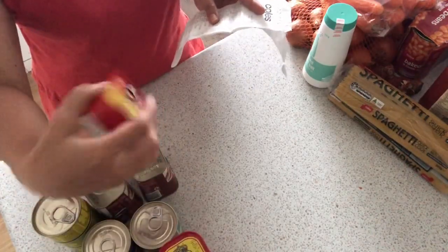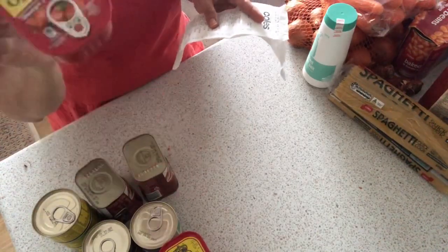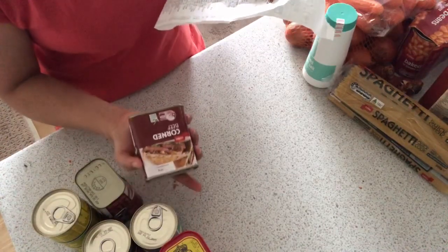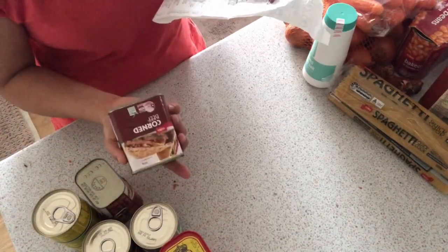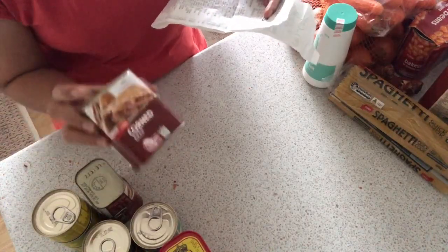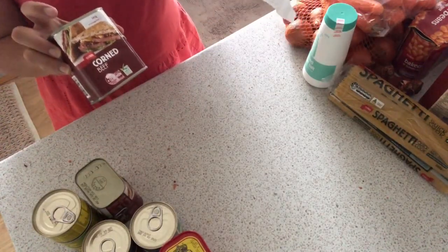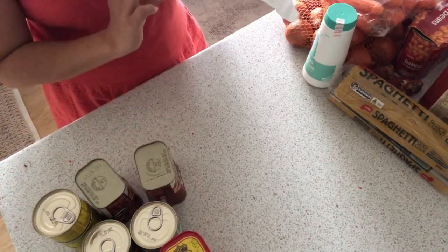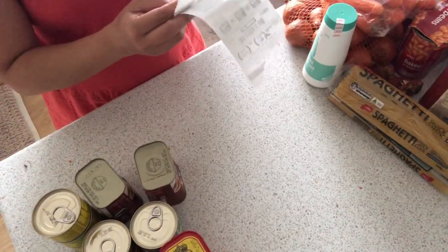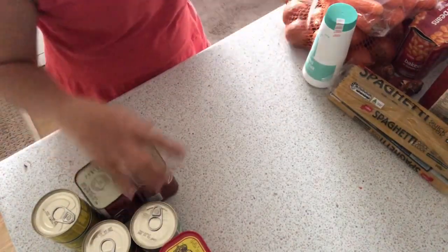Itong brand na to, it's actually made in Vietnam. So this is not from Australia. This is a Vietnam product. So that's 65 cents. With corned beef cost me also cheap. This is the unbranded one. Kung ano yung brand ng supermarket na binilhan ko, yung Coles, ito naman yung brand nila. So this cost me only $4. No, sorry guys. It's $2.50. So, dalawa yung binili ko.